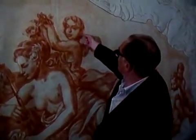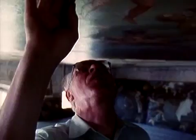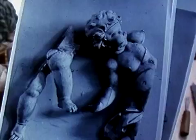Designs are modified and approved before the painting begins. For hours at a time, they reach overhead. Standing so close to the ceiling, these artists are unable to see the entire painting at once. Skill and planning guide them where their eyes cannot. After 3 years of work, the ceiling is almost finished.